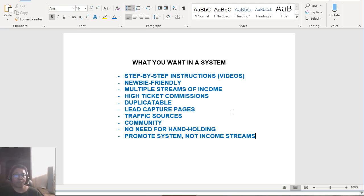Some people might have started out getting 40% opt-in rates on their lead capture page, but because there's a whole bunch of other people using the exact same capture page, that opt-in rate starts going down to like 20%. So that's basically why, if you get into a system, hopefully that system has several different lead capture pages that you can choose from, so that not everybody is using the same one or two capture pages.